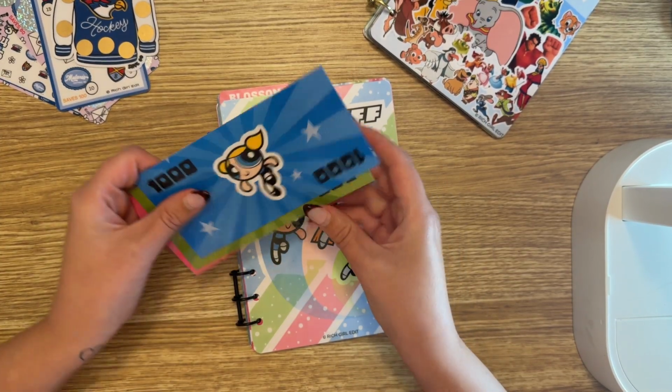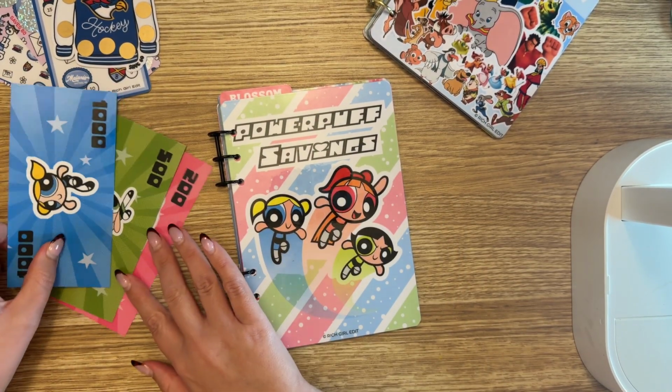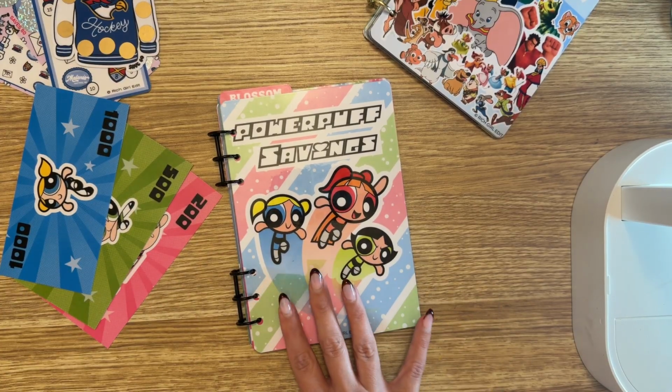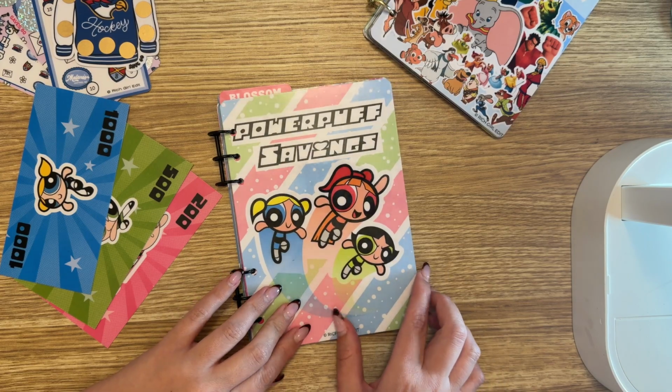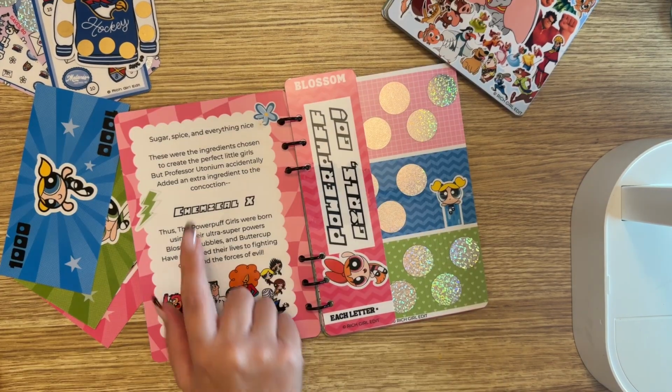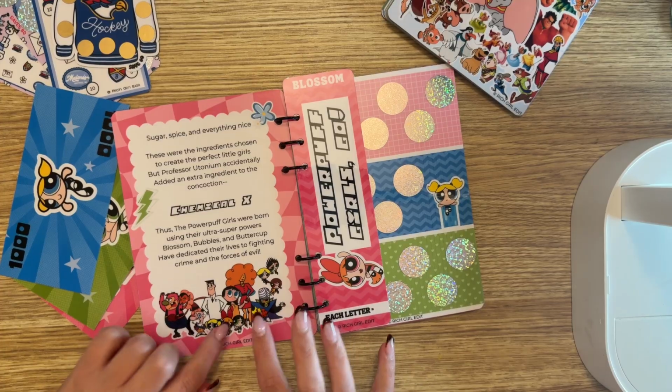Now, I don't know whether to do an envelope that comes with them or not. For now, there is not an envelope. It's just the binder and the bits and pieces. So this one is Powerpuff, very nostalgic. It has a little intro piece at the front.